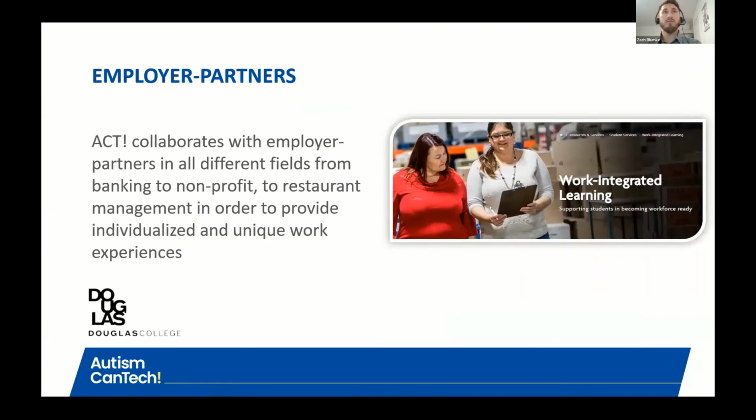So we do have employer partners on board. As I said before, we've had everybody from radio stations to BC Assessment. They assess properties, values, and stuff like that, to art galleries. Who else?